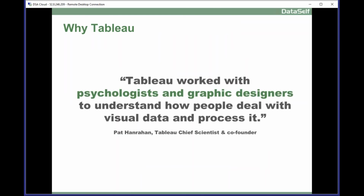Why did we choose Tableau? Most BI vendors created their tools pretty much when software engineers decided to create a better, flashier, faster BI tool. Tableau, actually, they were Stanford University professors studying how business people go through data and have insights. They hired psychologists, graphic designers, and at the end of this study, they realized, let's make a software from it. And then they hired software engineers to make Tableau, which became one of the easiest to use platforms out there.